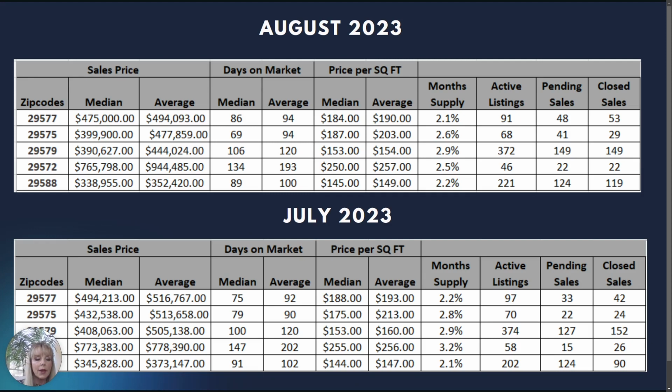In zip code 29577, no need to panic, but we were up and up and up. July was actually one of the best months yet, and we'll see this at the end, but it did go down from July to August. So in 29577, the average price went down to 494,093 compared to 516,767 in July, and the average days on market are still very close. They went up 2 days. Average price per square foot went down by $3.